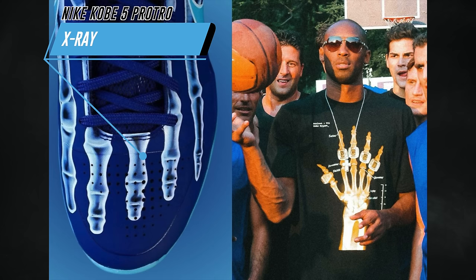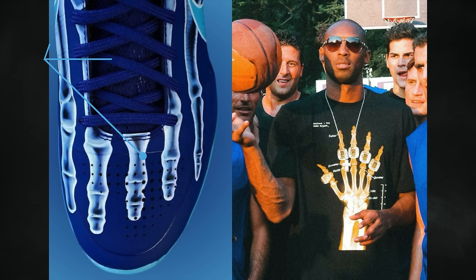Last week, Vanessa Bryant gave us a preview of an upcoming Kobe release. And the pair is the Nike Kobe 5 Protro X-Ray. Now, it was only an image of the top of the shoe and of the rubber outsole, which glows in the dark. But this pair is said to be inspired by the t-shirt that Nike released, which featured an X-ray of Kobe Bryant's hand after he broke it.